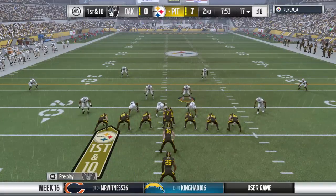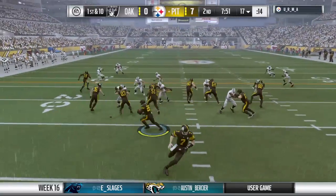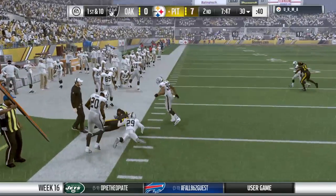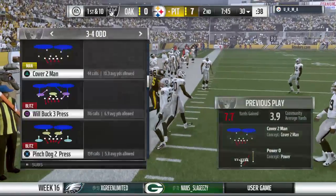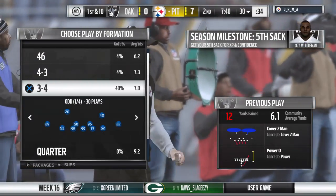Let's see if they can come back and put together a similar drive. And we'll see if they can do just that. They'll start the drive with a carry by Bell. Uses the stiff arm, and he'll get this up to the 30-yard line. It'll go as a gain of 12, and it'll give the Steelers a 1st down.